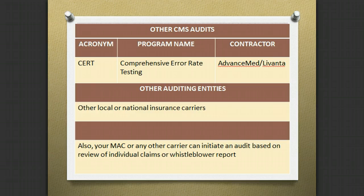So you may have other local and national insurance carriers doing audits, maybe United Healthcare or Regence or whatever it may be. They will also do their own audits, typically following what Medicare is doing. And then your MAC or your carriers may initiate an audit based on reviews of individual claims or whistleblower reports. Maybe a patient has a question about the bill, they don't get an answer, and they are going to complain to the MAC or the insurance carrier, and they'll do an audit. So at any time you could have any one of these auditing your organization.